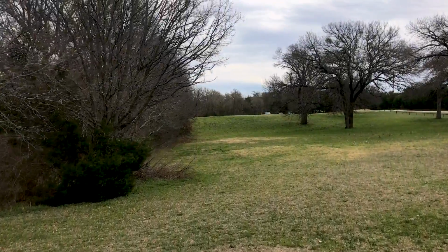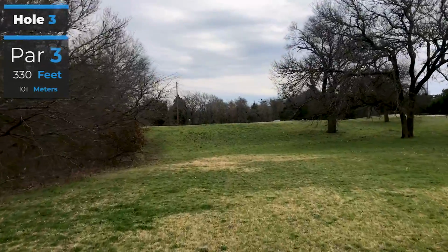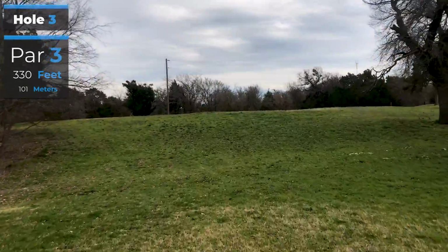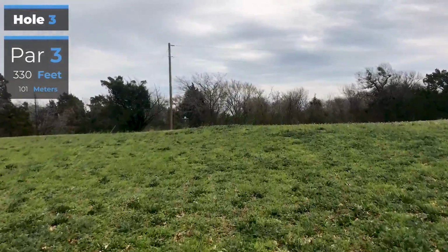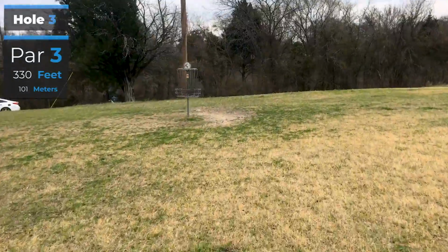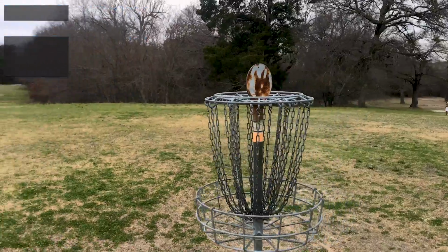Moving over to hole 3. I really like this hole because it's kind of deceiving. 330 feet uphill. Most players can get there with a mid, but if there's any wind coming off your right shoulder, this hole becomes really difficult because to the left of the basket, there's runaway green. Behind the basket, it runs away to the road. So there is some danger. This is not just a straightforward par 3.